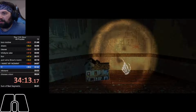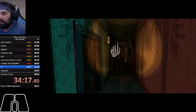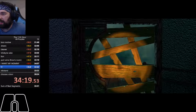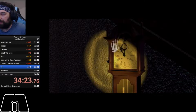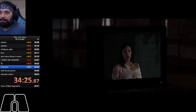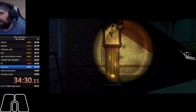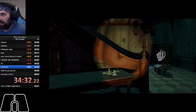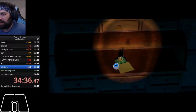Number from Greece. No, letter from Greece, number in Rome. So we need a Greek letter that's also a Roman numeral, which in this case is Xi, or XI, which is the leitmotif as a Roman numeral for this game. 11. Eight-letter word with KST in the middle, in the beginning, and the end. So in the beginning, in, KST in the middle, and the end, inkstand.